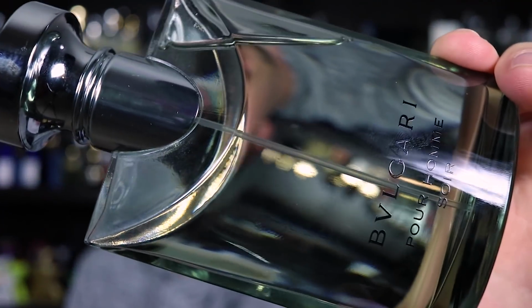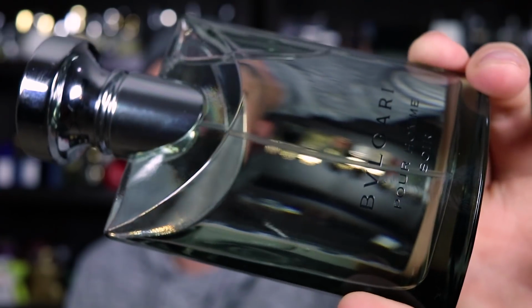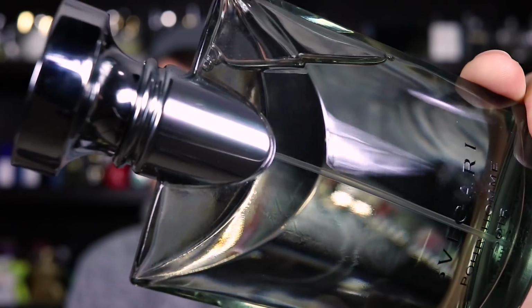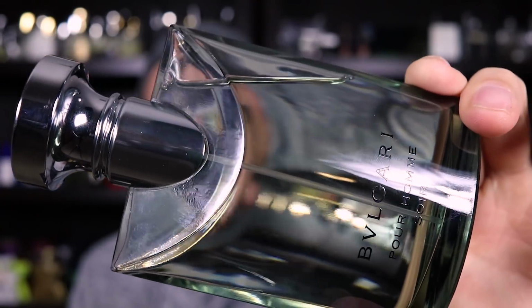It comes across green and fresh more than anything else, and it's going to be better suited for spring and fall, though you could wear it in summer too. It can be worn equally in day or night, and this is going to appeal to guys looking for just a very relaxing, comforting, fresh, green fragrance. It's very pleasant. I doubt anybody is going to dislike this one. And this was released in 2006, which makes it the oldest fragrance on this list.